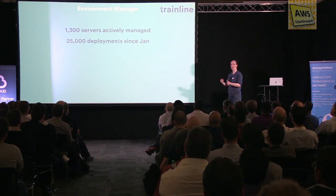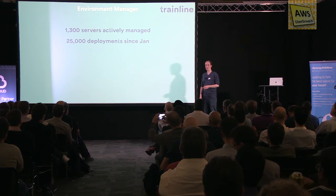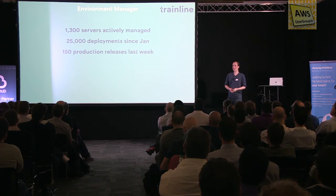A few stats. We're managing about 1,300 servers with it. We've done 25,000 deployments since January. Most of those are continuous integration and deployment things in the test environments. Normally, I'm used to saying we do about 70 production releases a week, but I actually checked the stats just before I came out, and it's 150 last week, which is quite a change from once every 6 weeks.